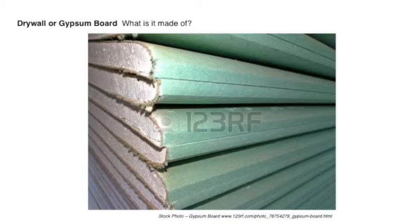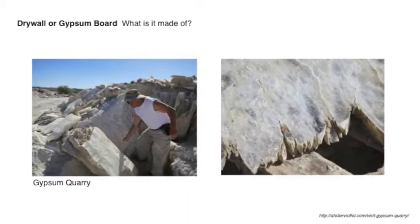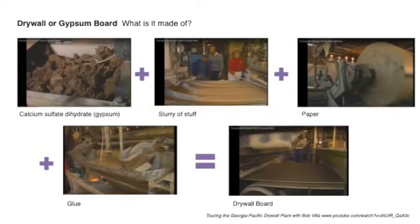The inside of the product, gypsum, is often mined. It's a natural resource. The gypsum is then ground down. A bunch of stuff is added to it. The slurry gets poured onto paper. Add a glue. You have gypsum board.